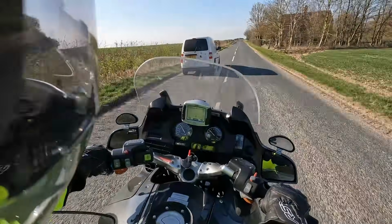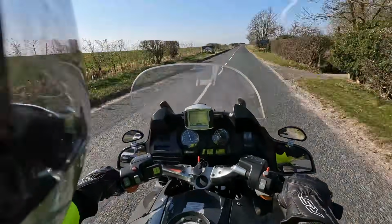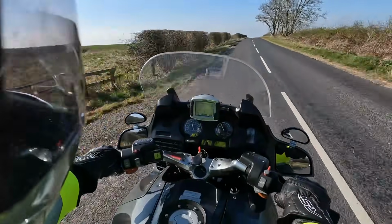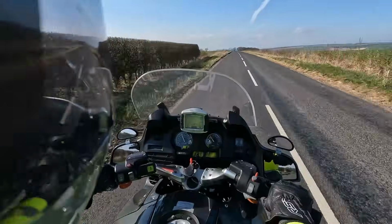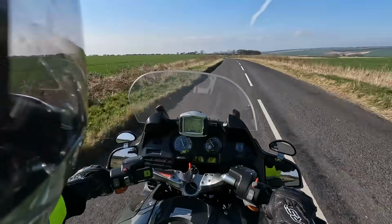So we do have a decent turn of speed there. That's 5th gear roll on, so it's perfectly adequate for squirting past traffic. Although a wide bike, you can get through some seriously small gaps as well for when you're filtering. So that is a big advantage.